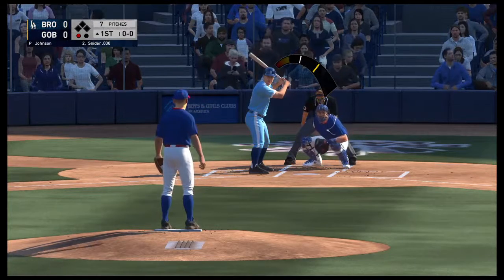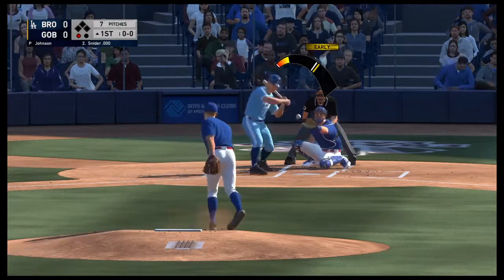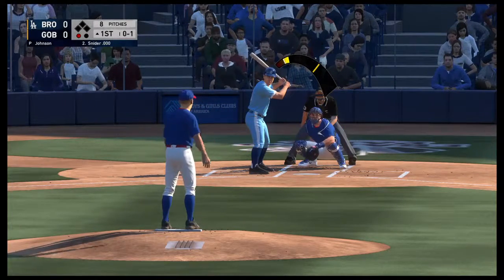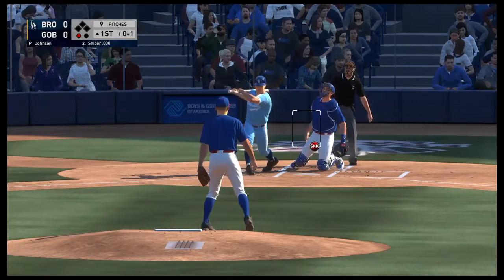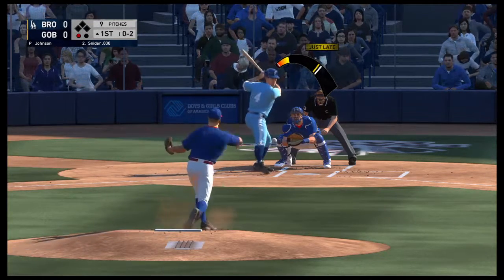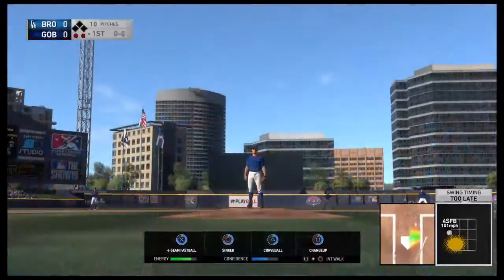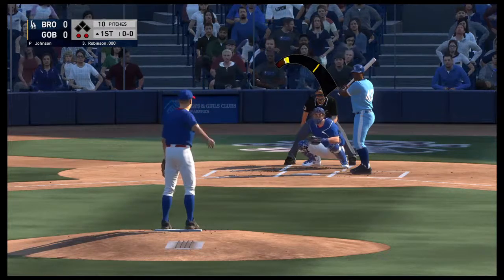Stepping into the box, Duke Snider. Bases are empty, 1 man out. And a fastball swung on and missed as he just reared back there. 2 away. Batting third. First pitch on its way.